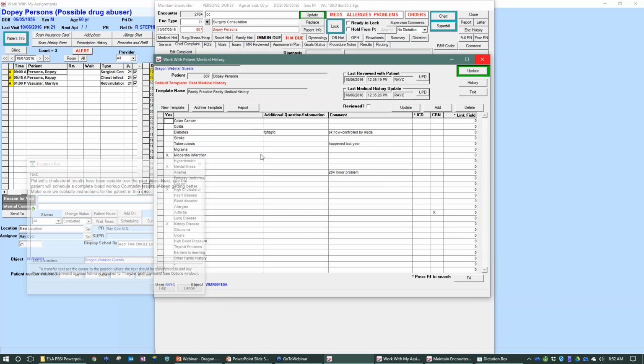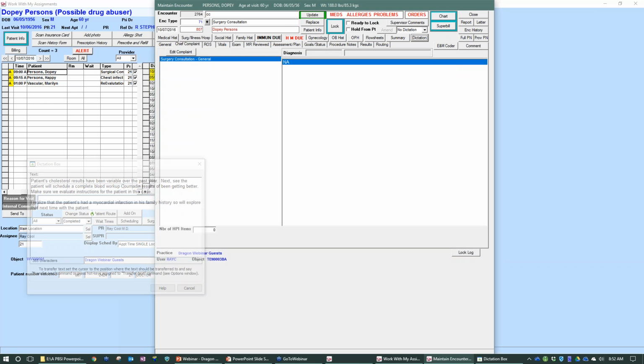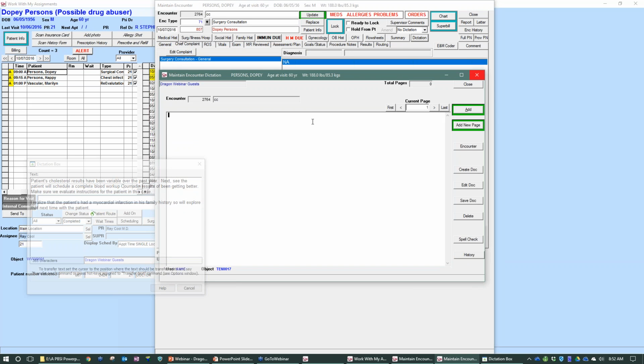I realized that the patient's had a myocardial infarction in his family history, so I want to explore that next time with the patient, period. Patient has been negligent in taking medications, period. I want to be sure this is up to date, period.